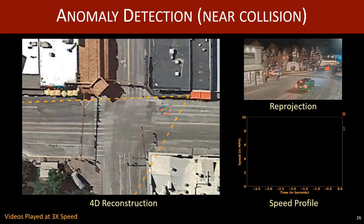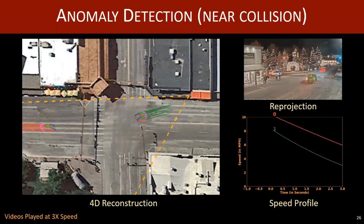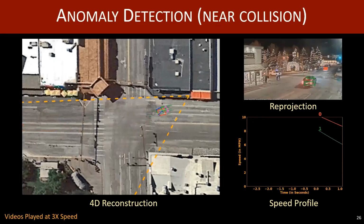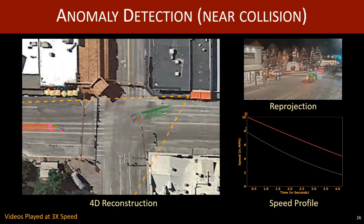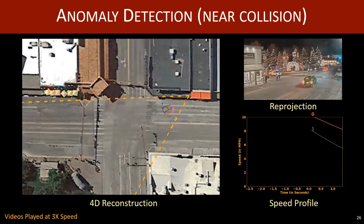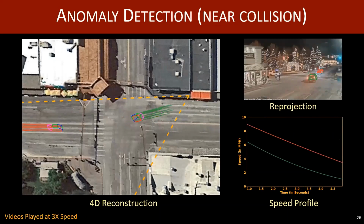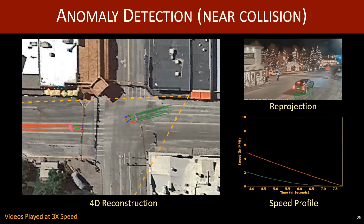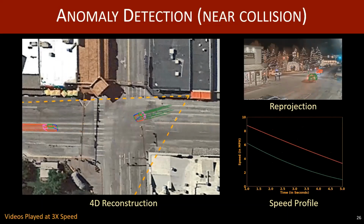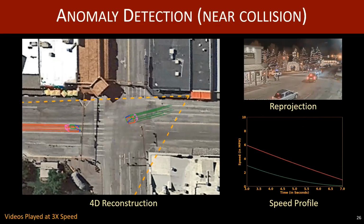So we looked at the speed profile and we noticed that this vehicle with the green trajectory was decelerating pretty quickly. As you can see from the video in the upper right, the green vehicle is trying to make a left while a vehicle's coming towards them. So they both stopped very quickly. Our system saw that the speed profile was not normal, so it flagged it, and we looked at the video and saw that the vehicle was trying to make a left-hand turn, maybe when they weren't supposed to.